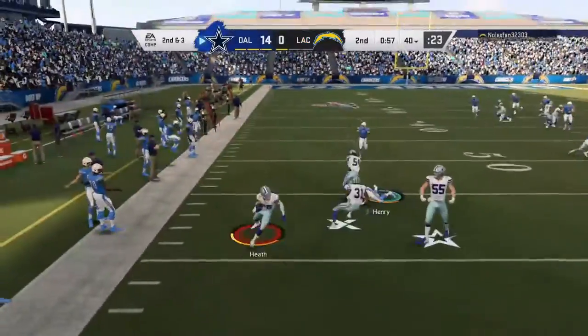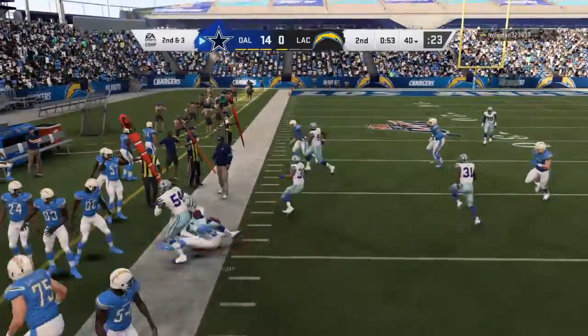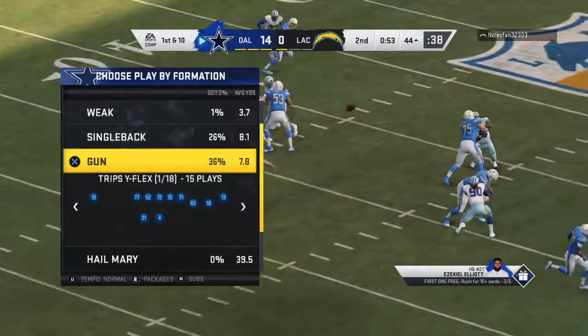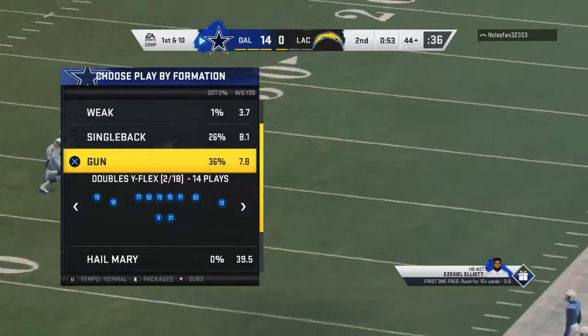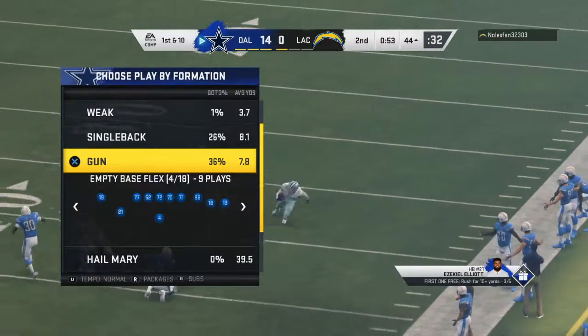Oh, a ball batted in the air, and now it's intercepted. Picked off by Jeff Heath. Brandon, this is a veteran quarterback back there. He should know better than to make a throw like this. This is definitely not his best ball, and I think he knew this was trouble the second it was leaving his hand.